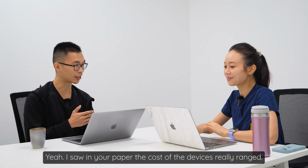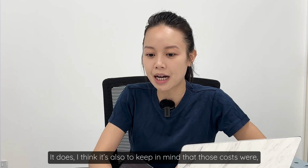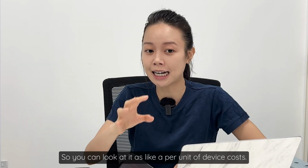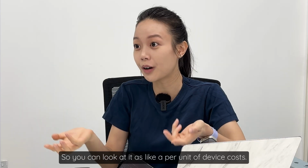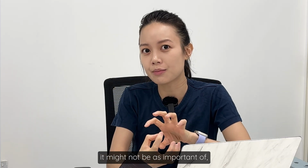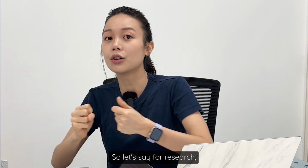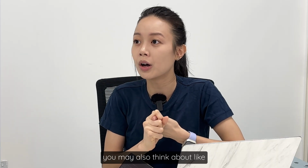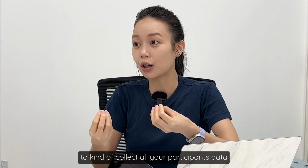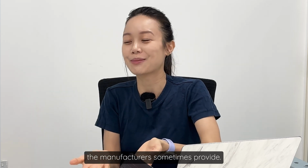Yeah, I saw in your paper the cost of the devices really ranged. It does. I tried my best to standardize them so you can look at it as a per unit of device cost. But for consumers, it might not be as important to think about the other related costs. For research, you may also think about a user management system, the software behind the device to collect all your participants' data and store it somewhere. That's another cost that the manufacturers sometimes provide.